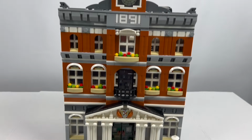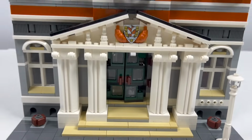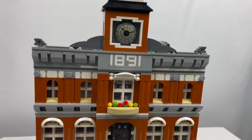Now, unfortunately, it is LEGO Bricks and Pieces, so you may notice the doors are not attached. I will be fixing that with a Bricklink order coming very soon. It has not arrived yet, so as of right now, I am just waiting on that to be fixed. They should have come with my Bricks and Pieces order, but they did not.